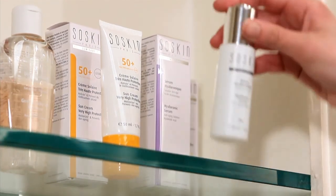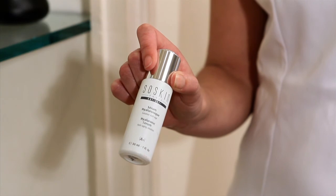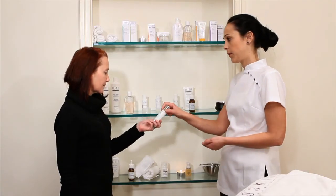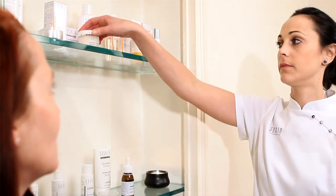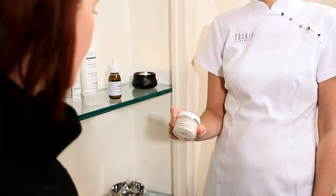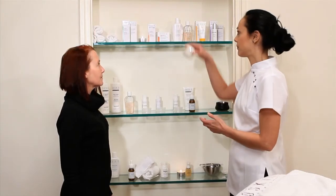For the Clear Peel kit, hyaluronic serum, whitening treatment cream, and whitening day cream SPF 25 have to be advised. For the Pure Peel kit, you will propose hyaluronic serum, stop imperfection serum, mattifying gel cream, and purifying mask.